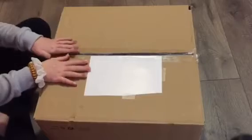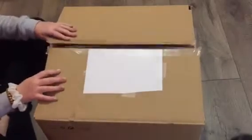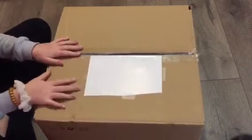So today I'm going to be doing a box opening, and I just cut the tape, so I'm super excited. I did also cover up the addresses, but that's all I did. So let's just get it open. I might be going fast because I'm so excited.